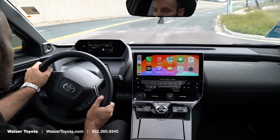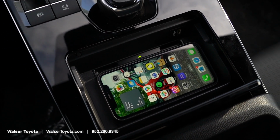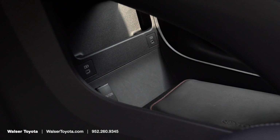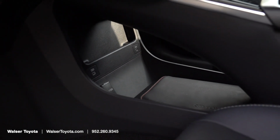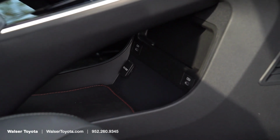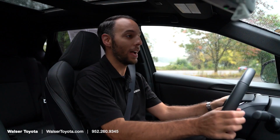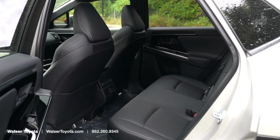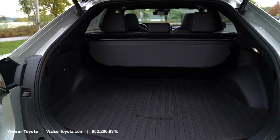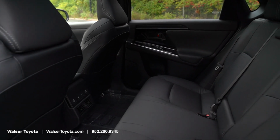Now, a few other things that are really cool in here. Like I said, it's got the wireless charging in this little cubby, but another thing is there's no transmission tunnel. Underneath where the gear select and the buttons are, I have all this space, plus there's a couple of USB-C chargers in there, and that runs all the way to the back. So you can put 5 adults in here comfortably, and they're going to fit where I'm sitting and driving comfortably. There's still lots of room in the back. Now it is an SUV, so you do get a lot of space, whether that's trunk space, or you can flip the seats down and get great amounts of storage space.